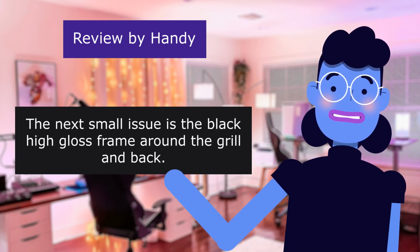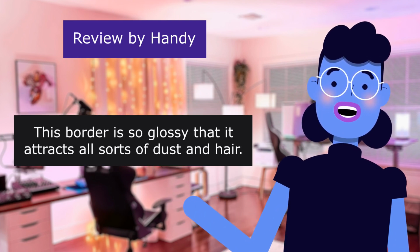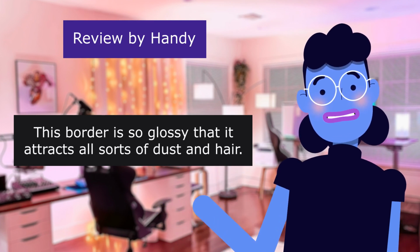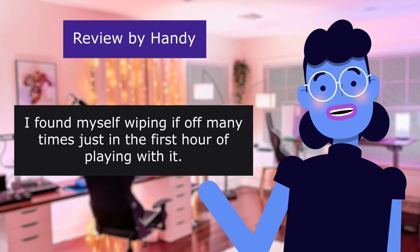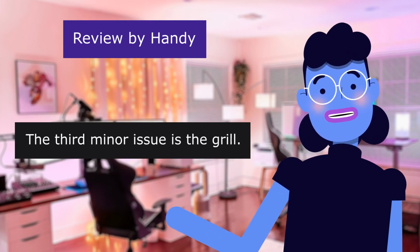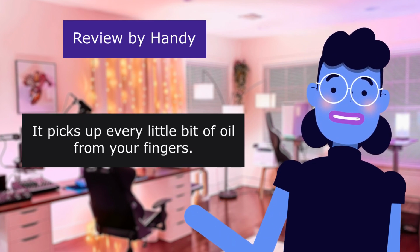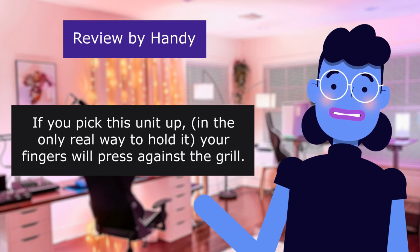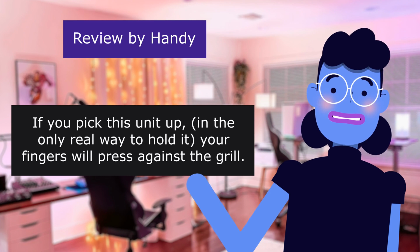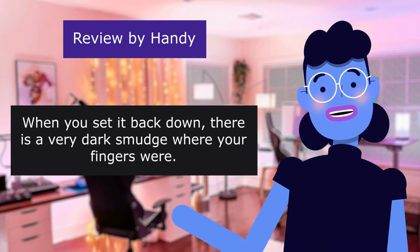The next small issue is the black high-gloss frame around the grill and back. This border is so glossy that it attracts all sorts of dust and hair. I found myself wiping it off many times just in the first hour of playing with it. The third minor issue is the grill. It picks up every little bit of oil from your fingers. If you pick this unit up, in the only real way to hold it, your fingers will press against the grill. When you set it back down, there is a very dark smudge where your fingers were.